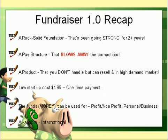The funds, or the money, can be used by profit, nonprofit, personal, business, any kind of entity that you want. The funds can be used to purchase or to pay for anything that you have or desire. It's available internationally. Any place that there is internet, you can use this program.